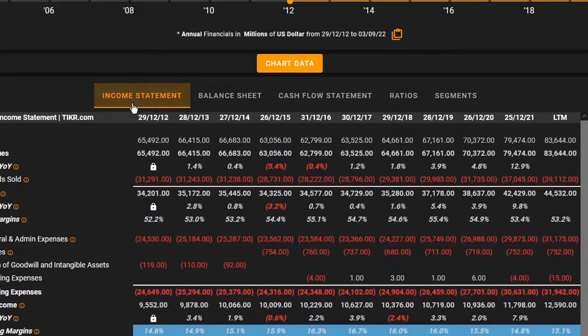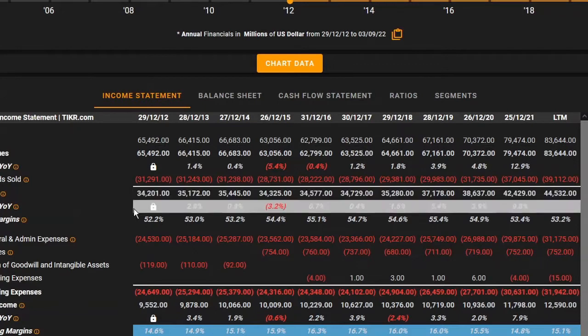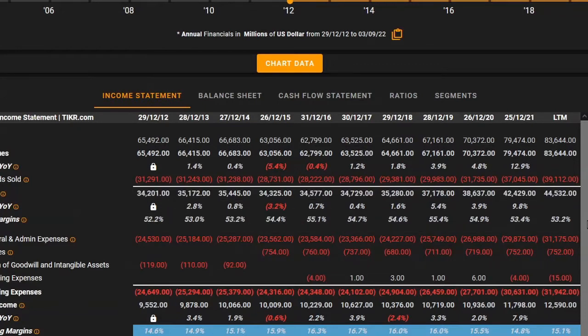And if we head on over to the income statement, we've got the gross profit here, and the gross margins there are in the 50s percent most years. Very, very consistent gross margins. The company's got pretty good pricing power. I'm looking for 55% plus on this, so it's just about in that ballpark.